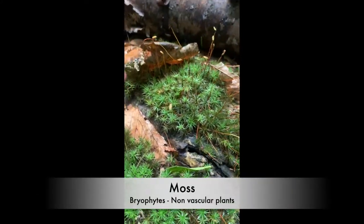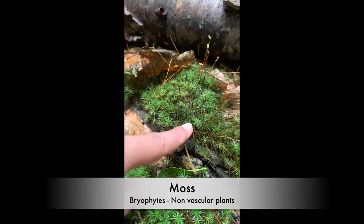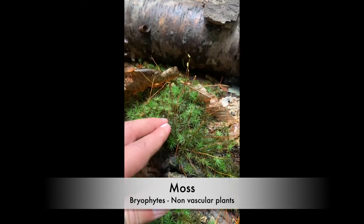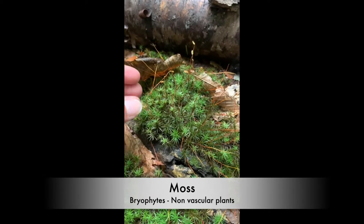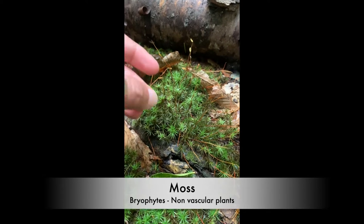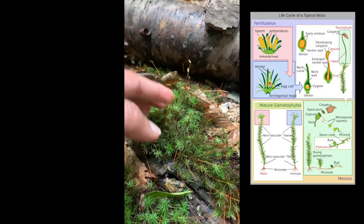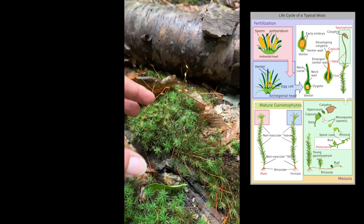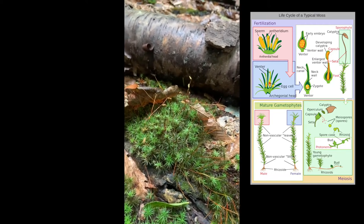Very nice specimen. You can see all the gametophytes. And then the female gametophytes have the sporophytes coming out of them. So you can see here I'm holding a sporophyte, and it's coming from the tip of this gametophyte here, and I know then that it's a female gametophyte since it produced the sporophyte here. Since that happens after fertilization of the egg that's on the female gametophyte.